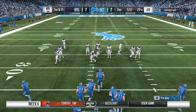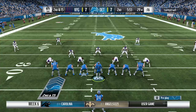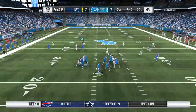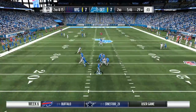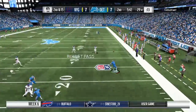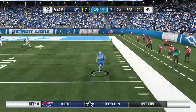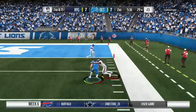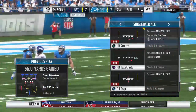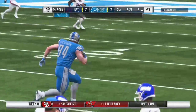Got to assume this defense will be charging again here. It's 2nd and 15. 4 down. Now it's Stafford. Flush to his right. He's got a man complete. And this will get him all the way inside the Giants' 10. It's a big play there for the Lions. 66 yards.